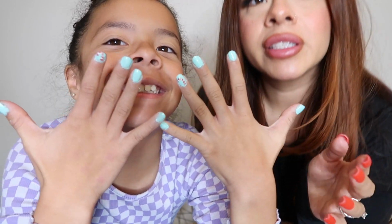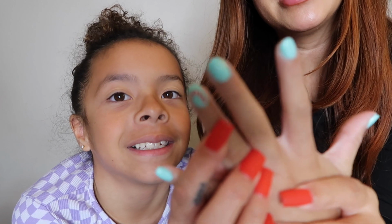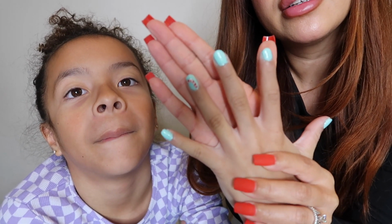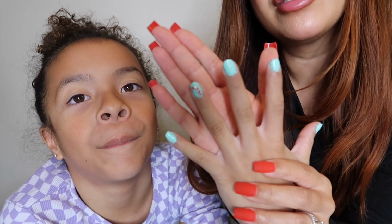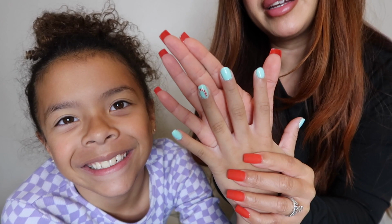And the camera's gonna die. Okay, show your nails, mommy. And here are my nails. Look at her little candy cane. It doesn't focus. Look at her little candy cane. It's so cute. It's so cute, baby.